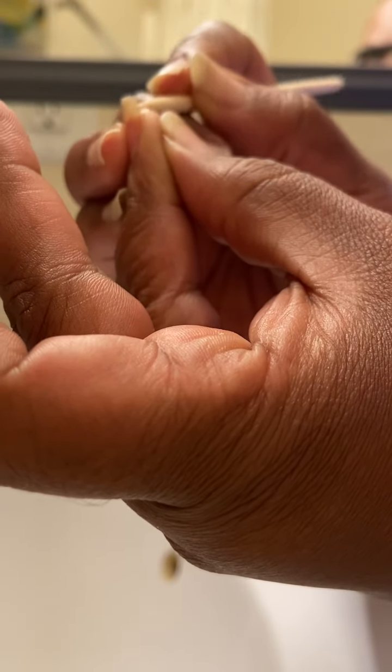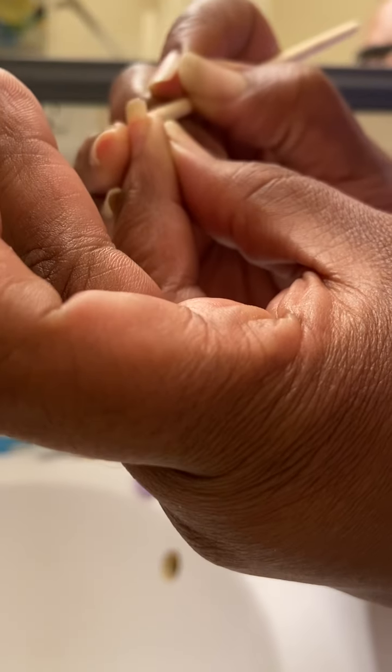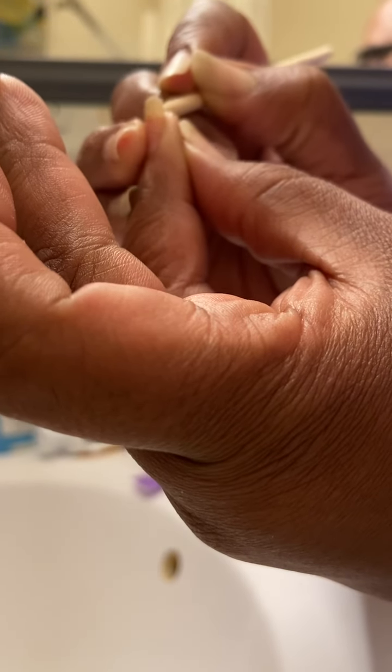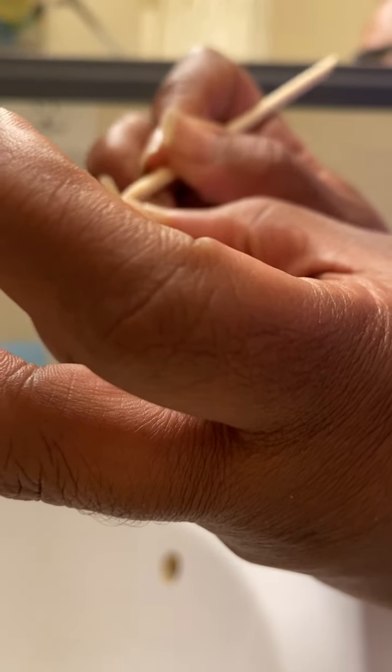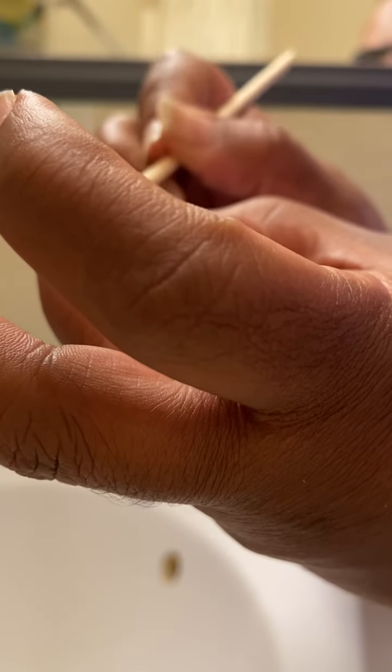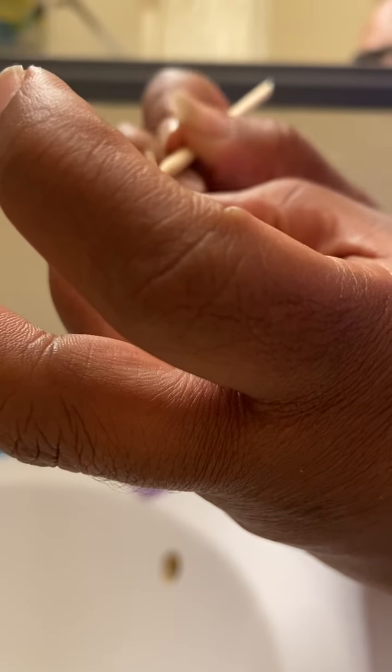And again, you can go down this way, as long as you clean your nails. Nails need to be clean and need some love. Sometimes I go down here and scrub it gently, and then I go across. You're eating your food and all kinds of stuff. So that's what my nails look like right now. Get the other side, clean that too.